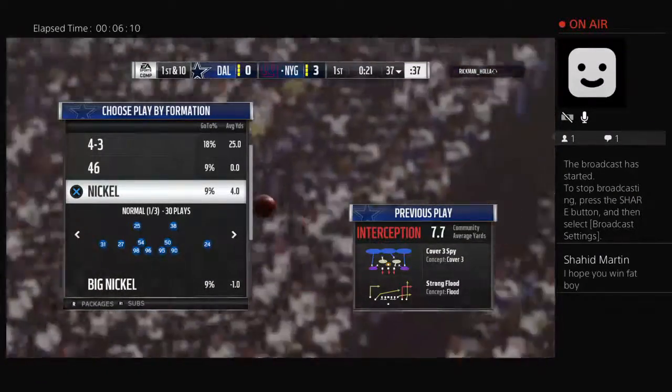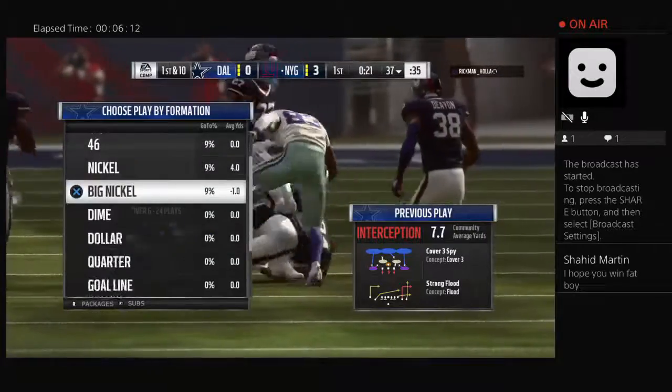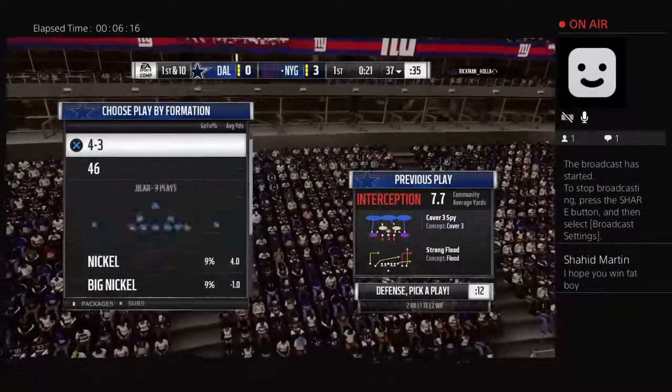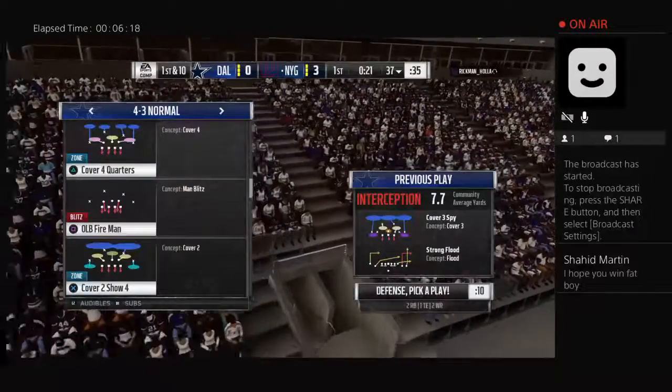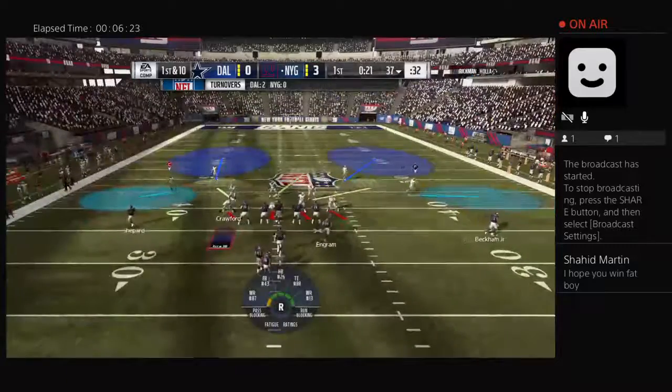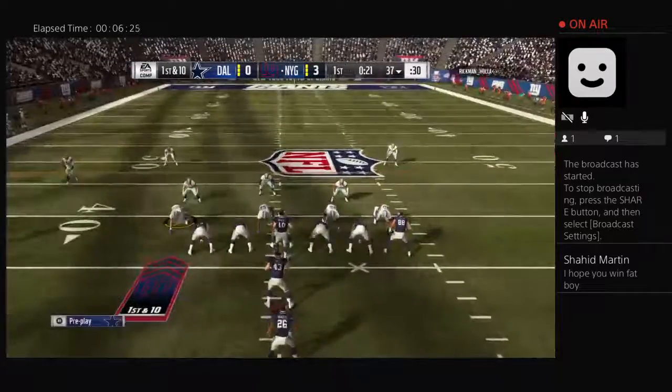Well, they didn't exactly show patience there, did they? Just down a score, they come out firing right away and compound things by throwing an interception. They put their defense in a really tough spot. Manning and the Giants come up now 1st and 10 at their own 37.